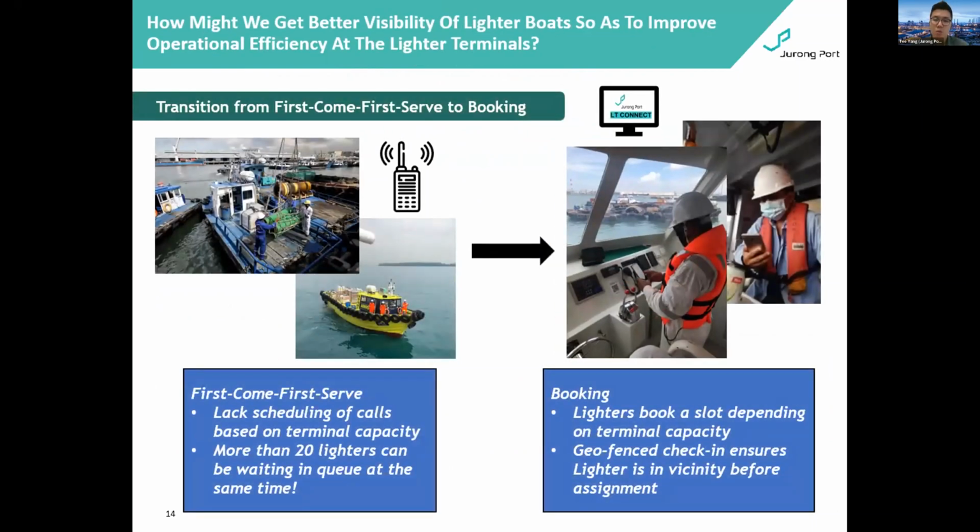And we have come some way from the initial state of how we operate the terminal. In the past, the industry was very used to the whole concept of first come, first served. They would drive or sail the lighter boat in front of the terminal, and then they would request a berth. So you can see from this, there was a lack of scheduling of calls at the terminal. Even at one point in time, we could have 10 to 20 lighter boats waiting at the same time because no one has visibility of who is coming next.